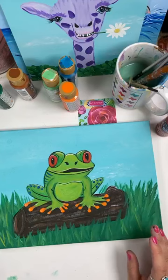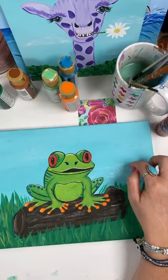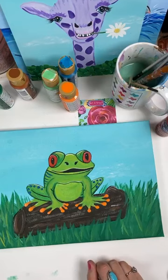He is ready to take a big jump. But see how cute it would be to have a little fly and then the tongue coming out for the fly. So I might add that. Sometimes I'll add things after. So if I do, I'll show you.